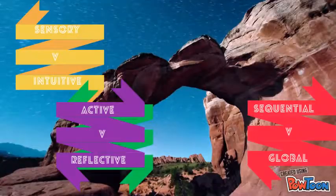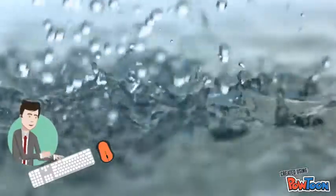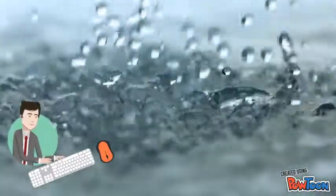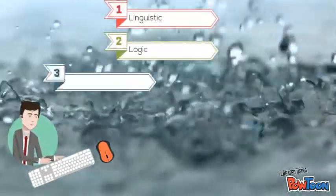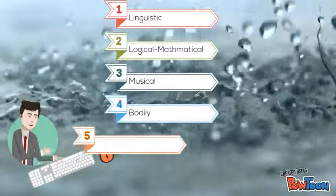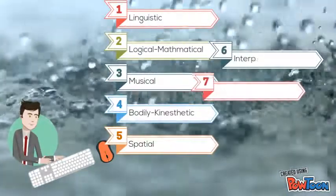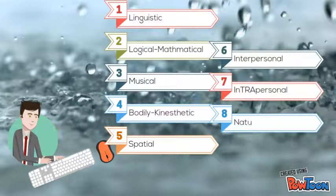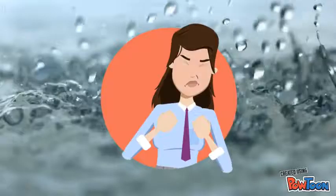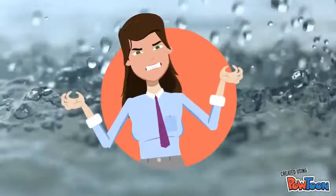Gardner's theory initially listed 7 intelligences which work together: linguistic, logical-mathematical, musical, bodily-kinesthetic, spatial, interpersonal, and intrapersonal, and later added a naturalist intelligence, saying there may be a few more. Multiple intelligences are not learning styles.